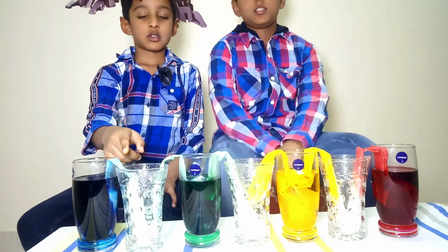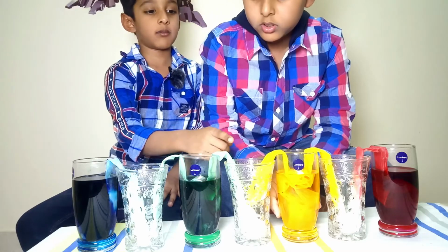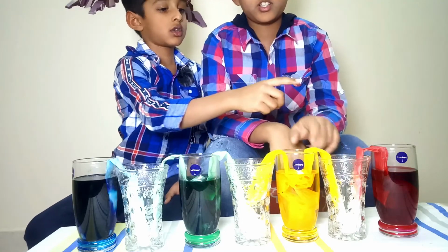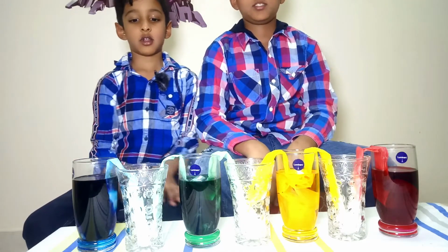The water is traveling to this empty cup, and the green is traveling to this empty cup, and this yellow is traveling to this cup. And the red is traveling here, this yellow is traveling this way, and the green is traveling there. And the blue is traveling here.